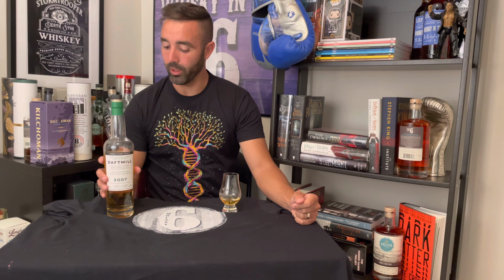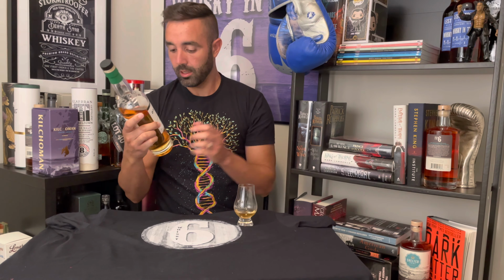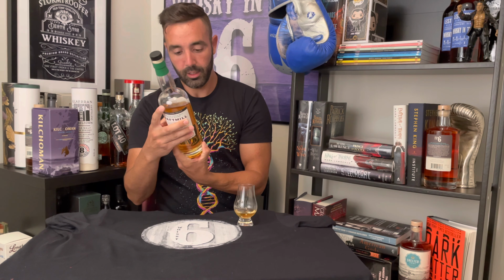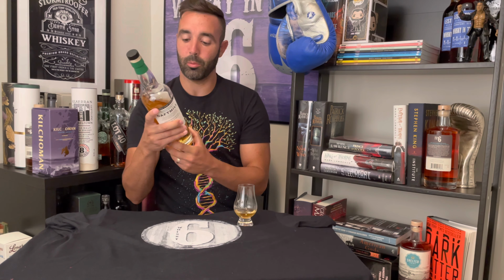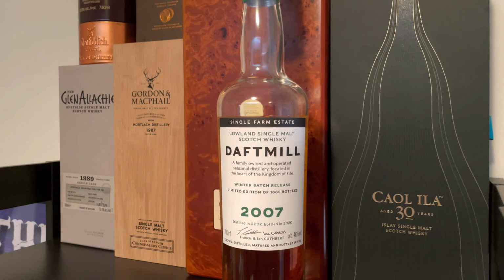I'm Rob, doing the Daftmill 2007. This one's bottled in 2020. Ex-bourbon casks, 46%. These things are going for astronomical prices. Gonna nose it, taste it, and give it a mark.